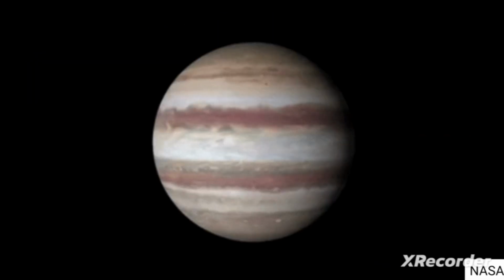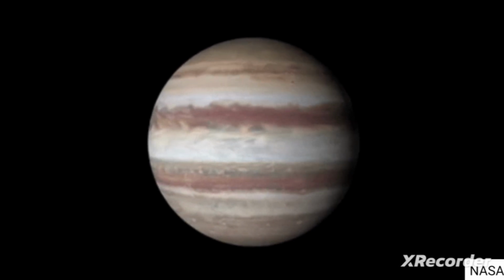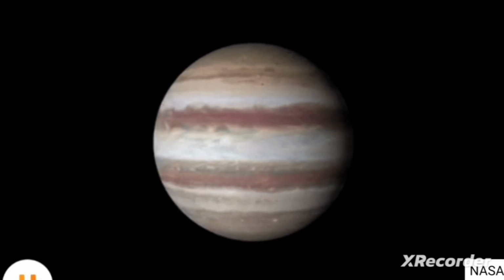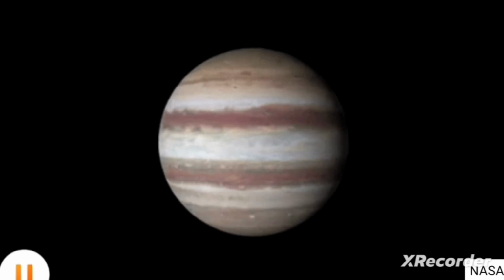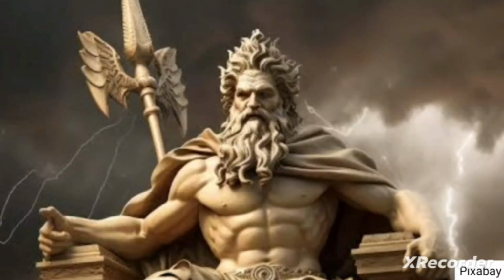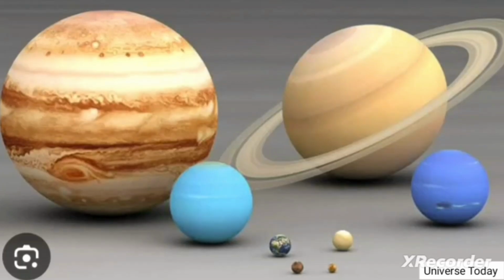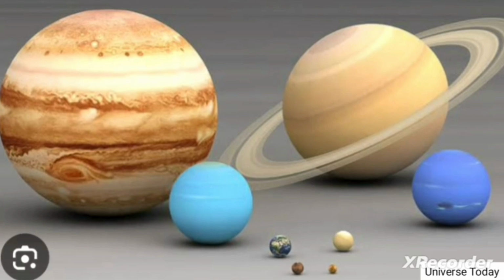Unlike the planets that we talked about earlier, Jupiter has no solid surface. It is made mostly of hydrogen and helium. It is named after the king of the gods in Roman mythology, Jupiter. Jupiter is the largest planet in our solar system. It is so large, in fact, that it can be filled with 1,300 Earths.